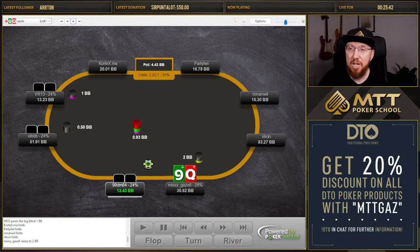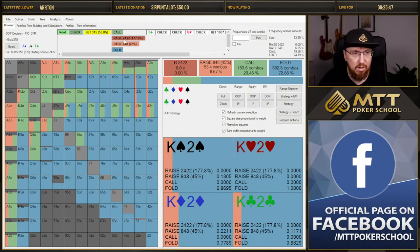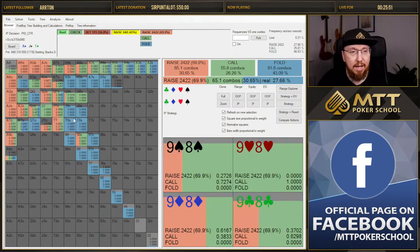Oh, you want to see the check raise? You want to see the reaction to the check raise flop? That's a really good question. That's this one. So yeah, there is some jamming here.